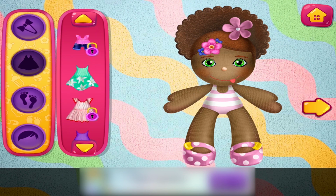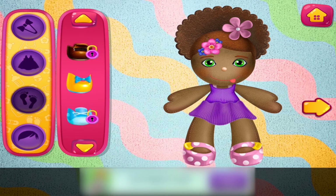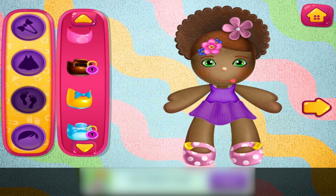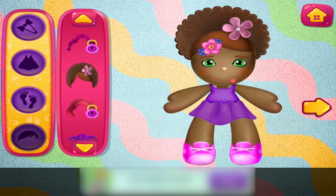These dresses are beautiful. Looking good. So many shoes. That hair looks good.